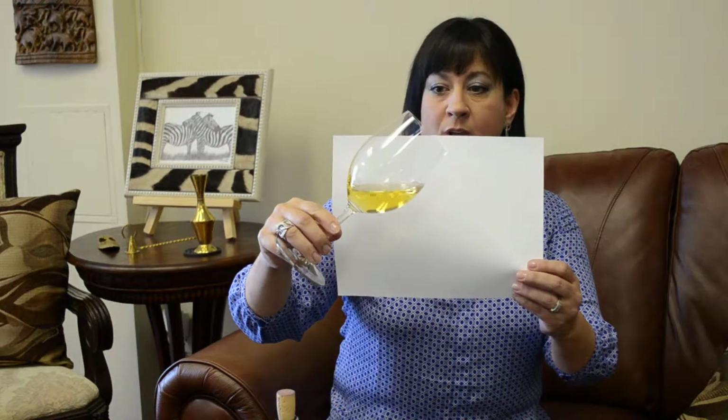So again, if you swirl the wine, I'll hold the paper up so you can see. It's got a very nice thickness, nice legs, gorgeous color, beautiful clarity. And the nose is one of honey, ripe pear, rich figs, very, very delicious nose. And when you taste the wine, you have flavors exactly the same. So it follows through on the palate, wonderful finish. You also have a very, very good aging potential with this wine.